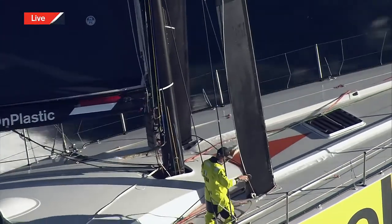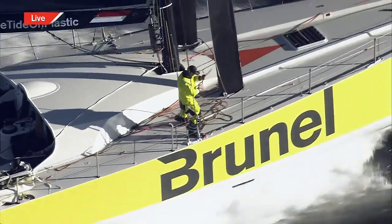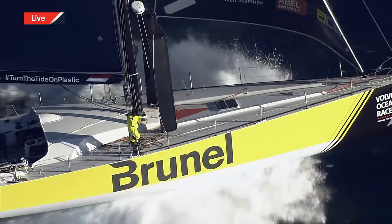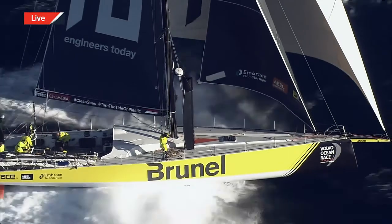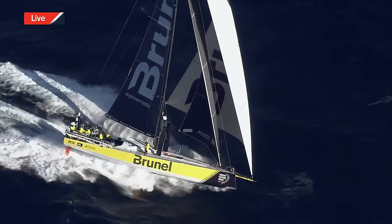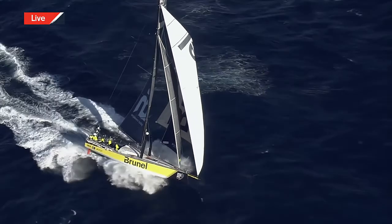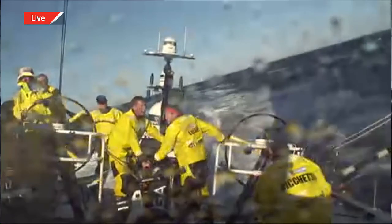Just gives you an idea how you can't even hear what the conversation is on board the boat, let alone when we've got the mics up. Two microphones, seven cameras on board these boats are going to bring the action to you live and direct over the next 3 weeks. Here we go on board. Danny Lush right there.